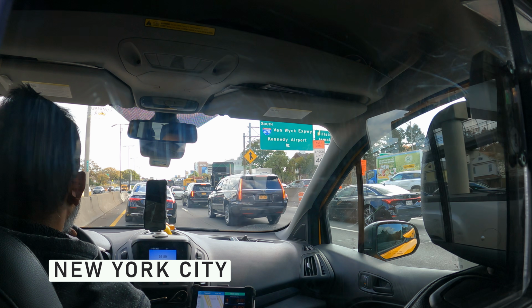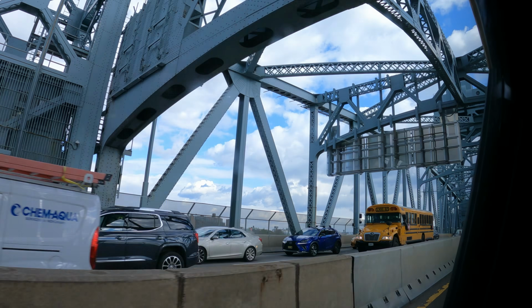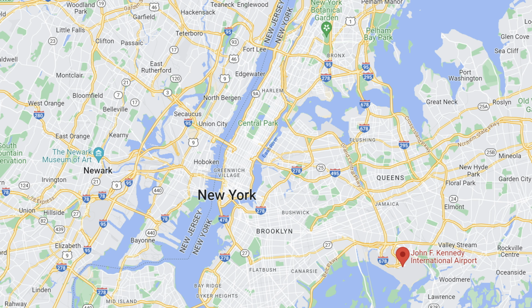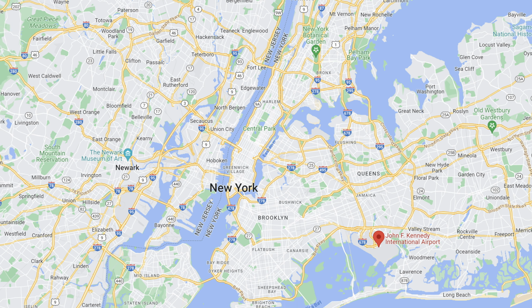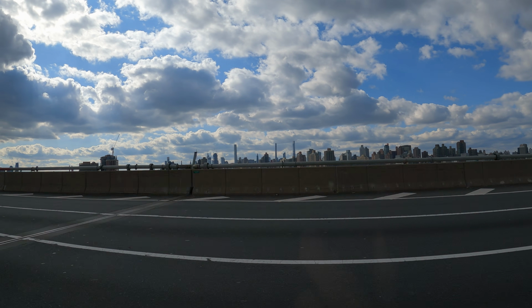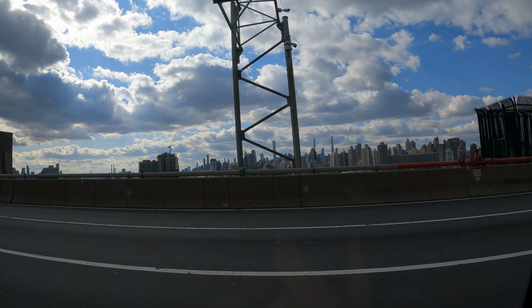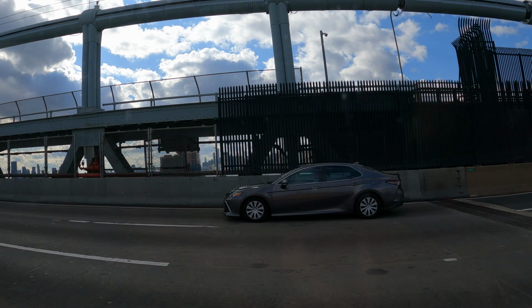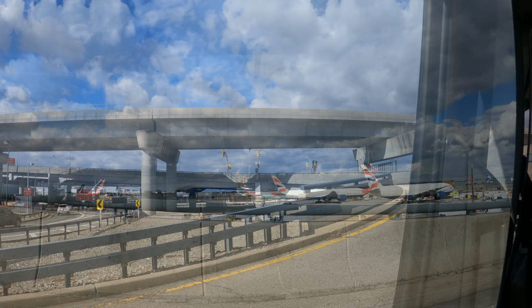Good afternoon from a New York City yellow cab. I am currently heading to JFK Airport, which is located in the borough of Queens, around 16 miles southeast of Midtown Manhattan. In case you're wondering, the taxi ride from Midtown to JFK takes about 45 minutes and costs $80. And here we are, welcome to JFK Terminal 8.